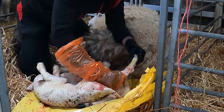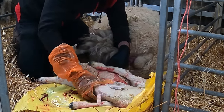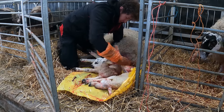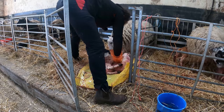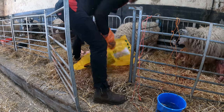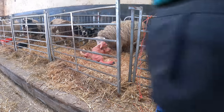Quite dry actually, she has been lambing for a couple of hours. Maybe a little factor on there. Oh, I don't even have a lot of fluids coming back this way. That's not so good. I'm just rubbing them back and forth. That's alright. Some of this juice here. Right.